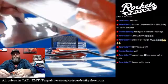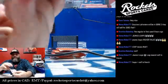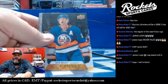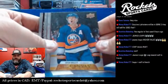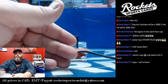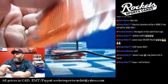And the pack wants to give me a hard time. Whatever. Josh Bailey, UD Canvas. Funny face on him there. Not much I can say. He's just going, woo. Call that the owl.